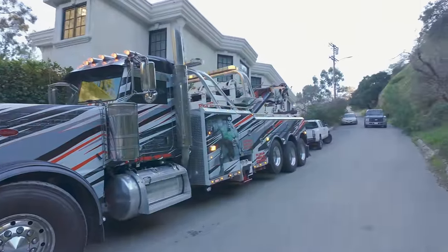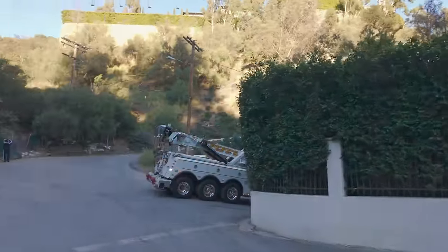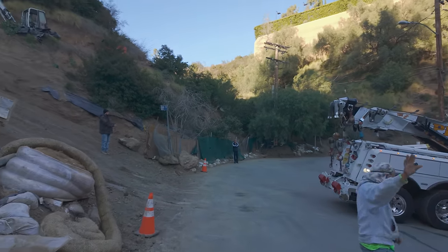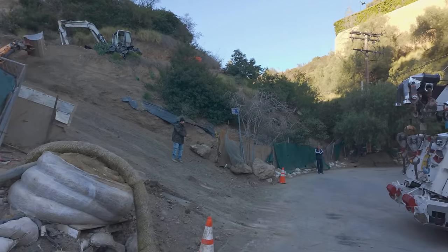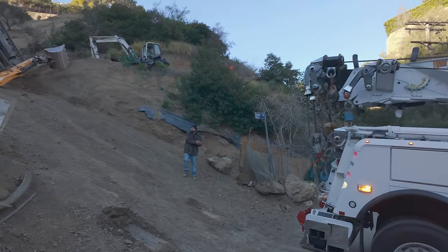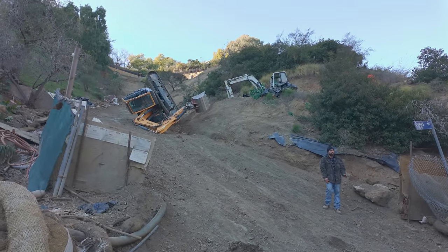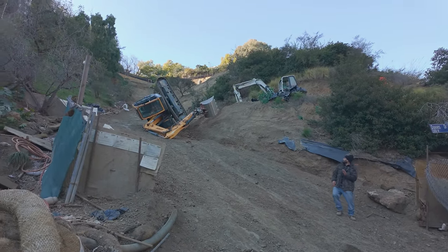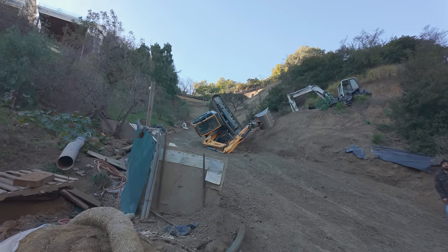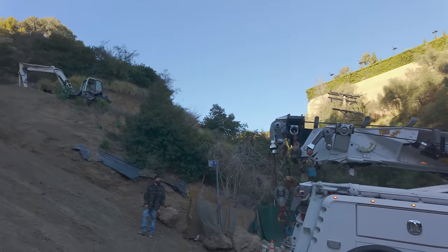All right, to clear traffic and not close anything down, I had to move Hulk here. And there's no way to back up to it, so we're gonna try something: get a lot of vertical lift to kind of bring it to us as close as we can, and just use Flipper's 42 feet of boom to flip it solo off the back.